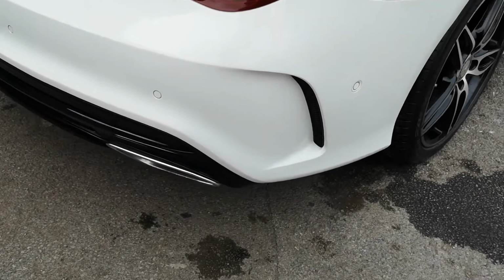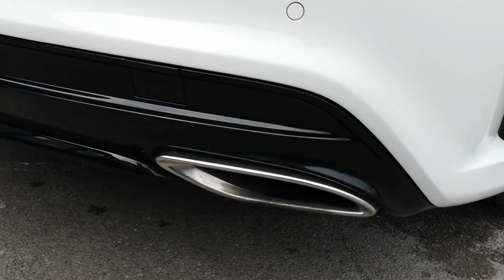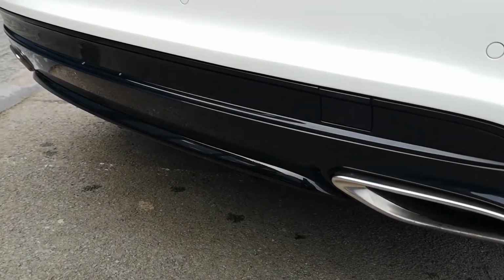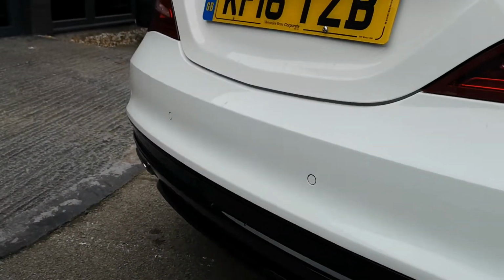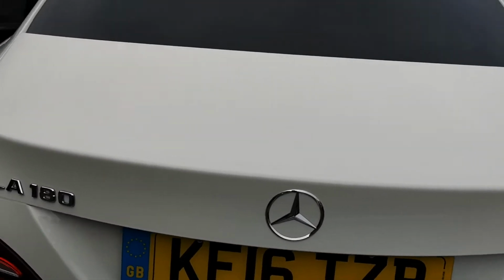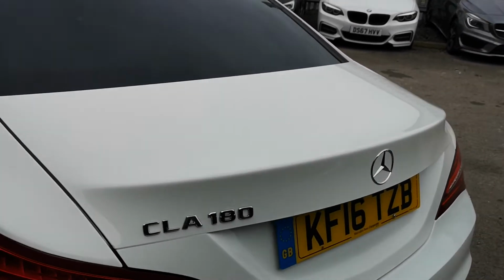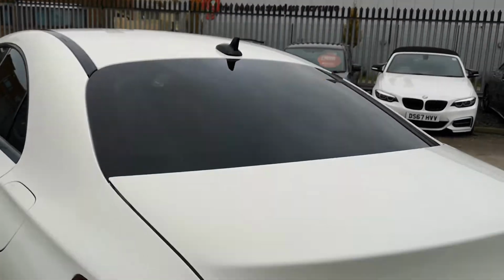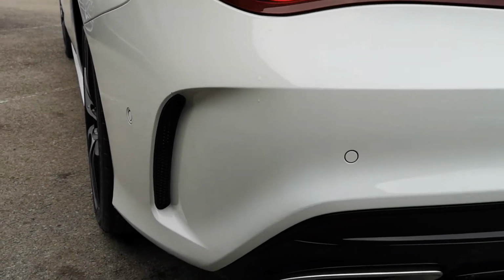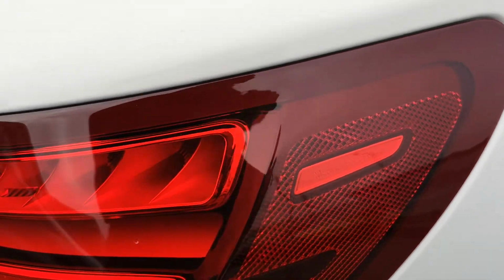Now you've also got your rear parking distance control on the back, and you can also see you've got your gloss black diffuser with dual chrome exit exhaust. And you can see you've got no spoiler on the back, but the design of the CLA itself really does all the talking for you. You also got your chrome badging, got a gloss black shark fin antenna, and you've got the real nice sumptuous styling like the canyons just there that go really nice. And on here you can see you've got your Mercedes-Benz branded LED rear tail light.